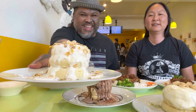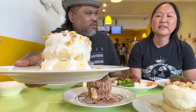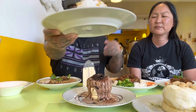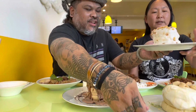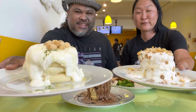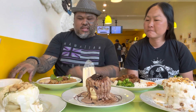Look how it jiggles. Like my belly. This is the honey coconut almond. So this is hers. I'll move it closer to her. We have two cameras going on. See, this is the mac nut, salted mac nut. And then this is the chocolate Oreo something or other.